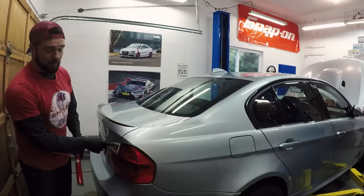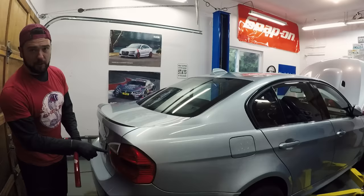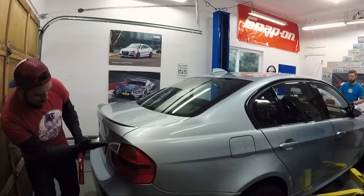The reverse markers on this E90 are white and clear where the rest is red. So I went ahead and I picked up some of this transparent film to put over this clear area so that now the whole housing is red. I'm just gonna try to wedge this under here and kind of finagle it in there because it looks like it should be able to fit.